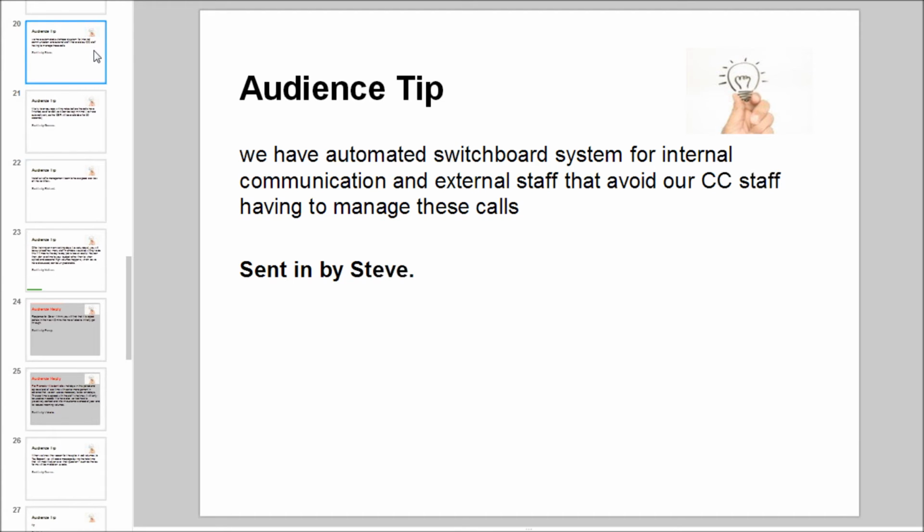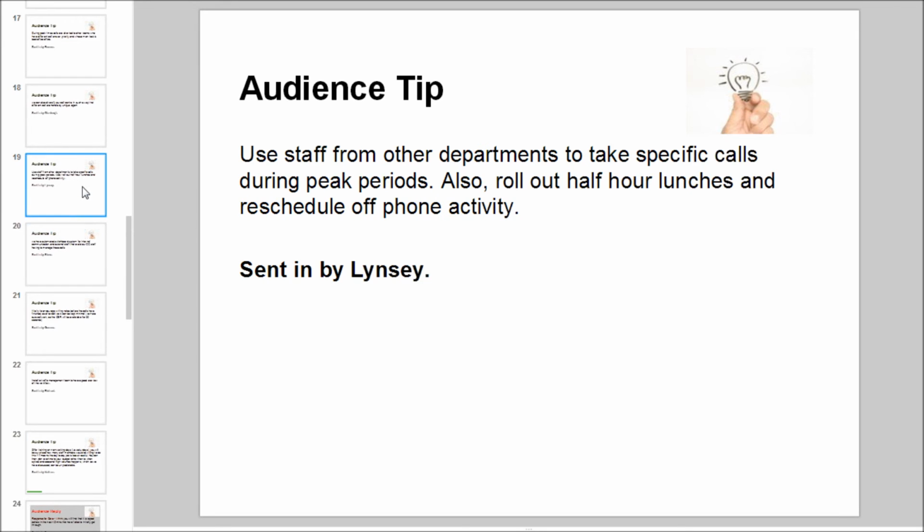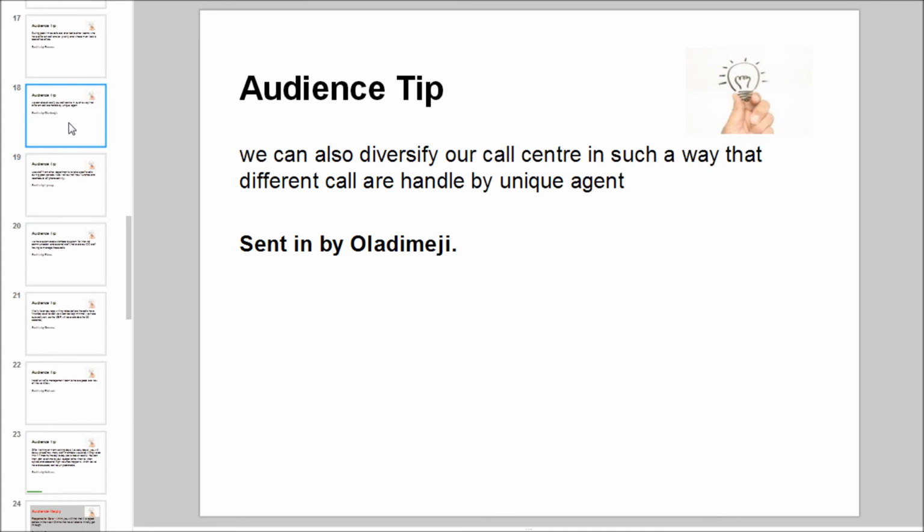Okay, wonderful. We're going to take a couple more tips. Steve says we have an automated switchboard system for internal communication and external staff that avoids our call center staff having to manage these calls. I guess that was in response to prioritizing customers over internal calls. Lindsay says use staff from other departments to take specific calls during peak periods. Also roll half-hour lunches and reschedule off-phone activity. Yep, I think that's quite a nice one.